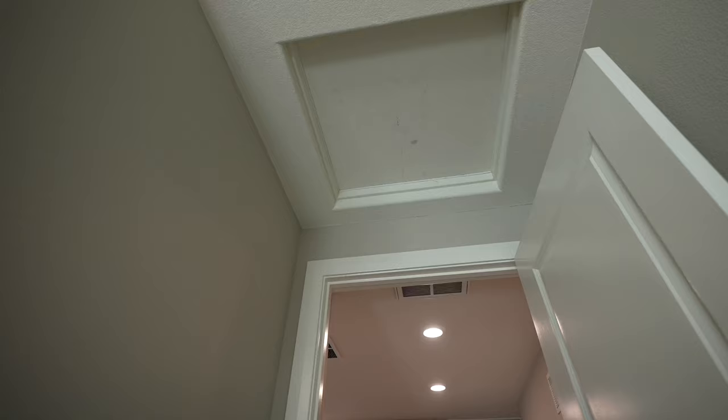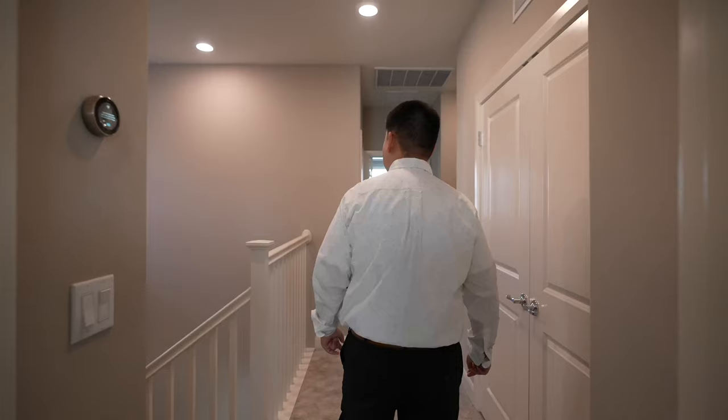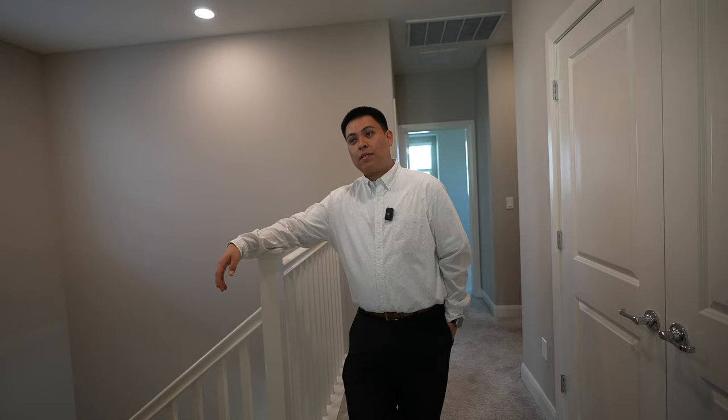Are we missing anything? Ivan's room, part two. No, we have to go in there. Ladder, we need a ladder. I like this house, I really do. Not for 1.7 though. For 1.7, I'd have to pull some strings.